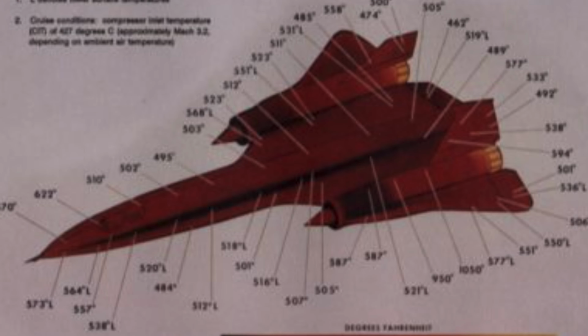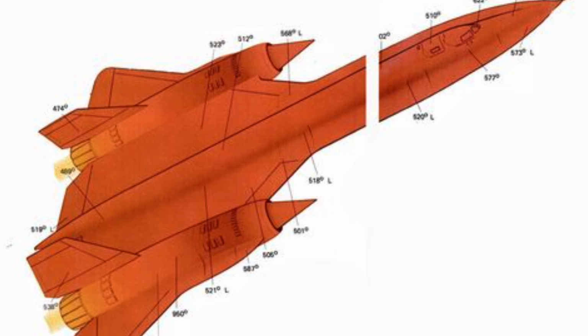It has to stand the heat. Flying more than 3 times the speed of sound generates 360 degrees Celsius, that's 600 degrees Fahrenheit, temperatures on external aircraft surfaces, which are enough to melt conventional aluminum airframes. That's why the SR-71's external skin is made of titanium alloy.